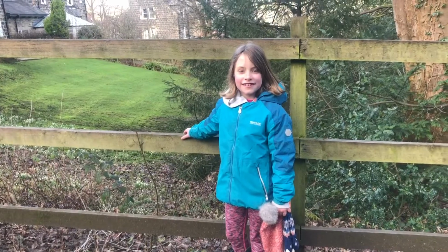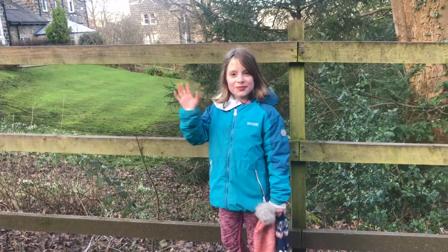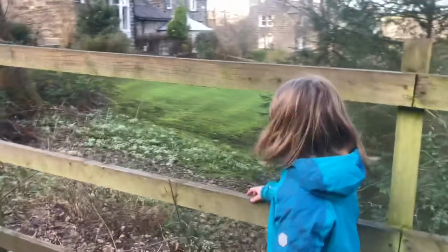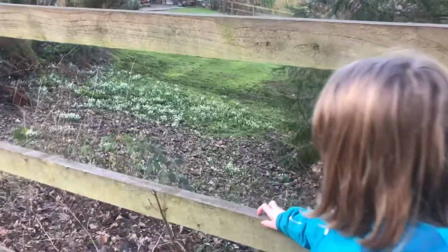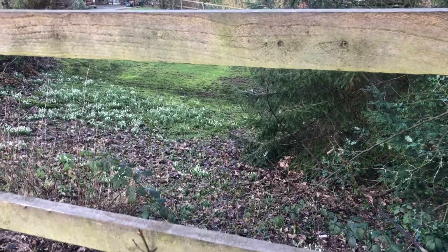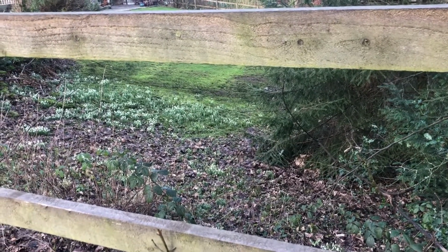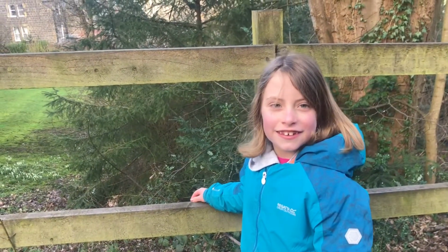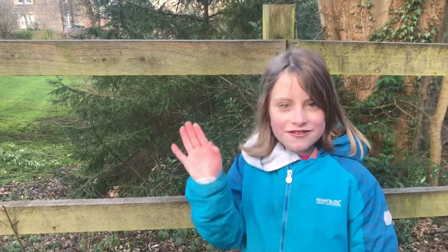So this is my Monday afternoon walking companion, Ava. Hi. And look what we've got. What's behind you, Ava? Beautiful snowdrops. Look, these are the best snowdrops in Ilkley, just to complete the collection for today. Thank you, Ava, for coming with me and finding them. Oh, it's all right. Say hello to everyone. Hi, hi everyone.